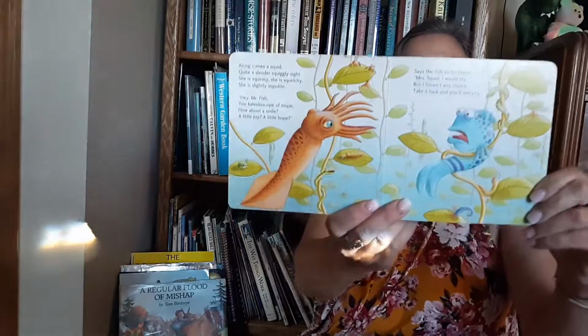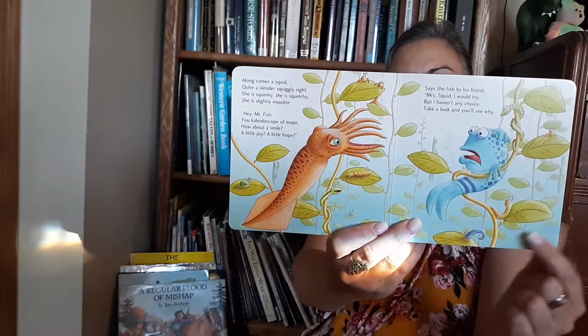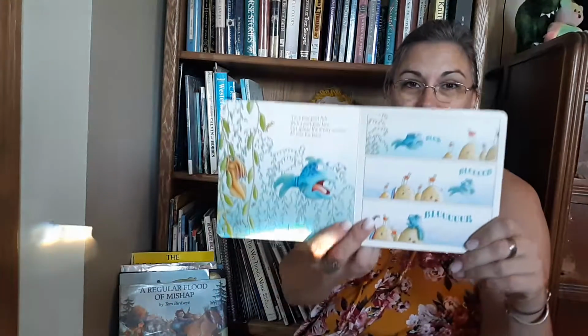Along comes a squid, quite a slender, squiggly sight. She is squirmy, she is squelchy, she is slightly impolite. Hey, Mr. Fish, you kaleidoscope of mope. How about a smile, a little joy, a little hope? Says the fish to his friend, Mr. Squid, I would try, but I haven't any choice. Take a look and you'll see why. Oh, and if you look at the picture, there's little snaky up here, and there's other sea creatures around the little pout fish. I'm a pout-pout fish with a pout-pout face, so I spread the dreary worries all over the place. Blub, blub. Can you say it with me? Blub.